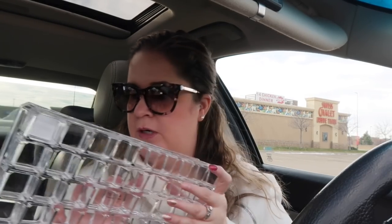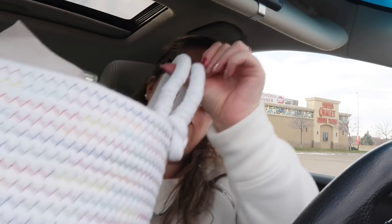So it might look kind of funny, but I'm sure I can find something else to put in it. But that's why I wanted the big one. And then I got these two white containers, the smallest one and then a medium sized one.